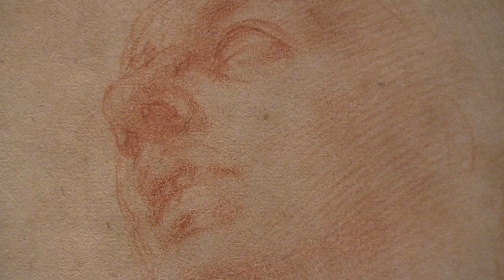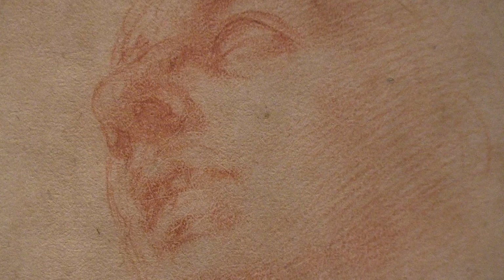This is a study in red chalk of a face, and you can see it's probably a young man, but it's for the face of Mary, because they didn't commonly employ female models.